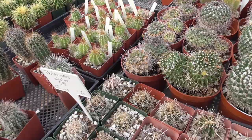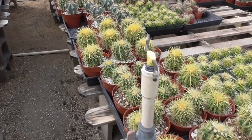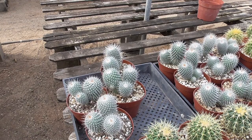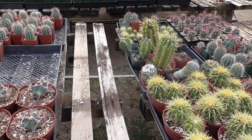Very affordable, $5. Faro cactus. Not sure what that is. Maybe Mammillaria of some sort? Gymnospina, maybe? No idea. Look how old and fluffy that one is.